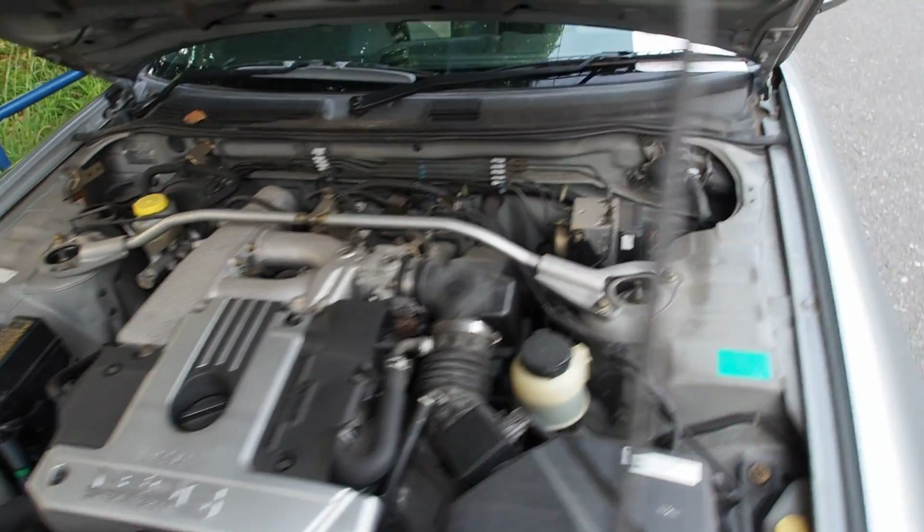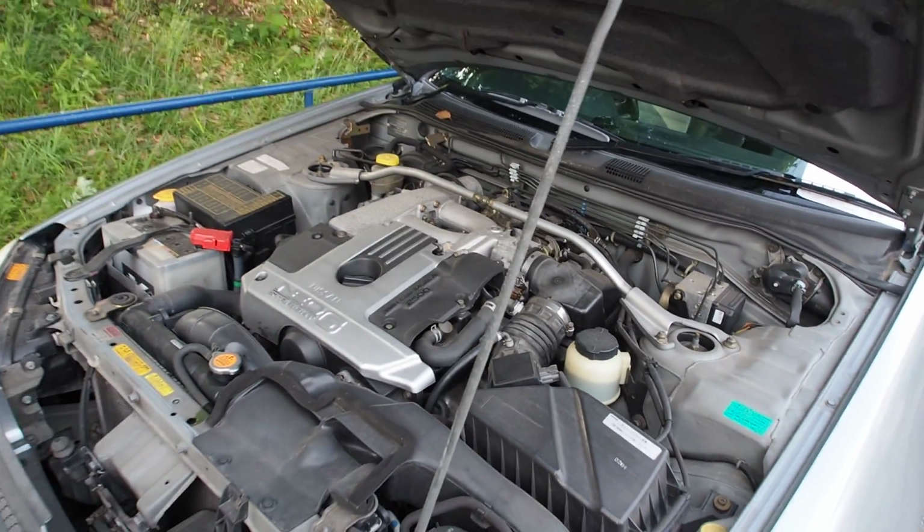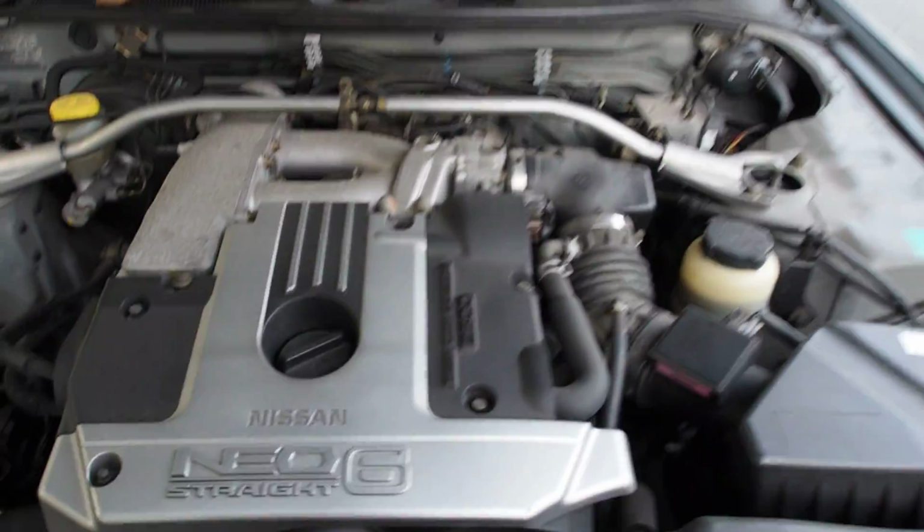Still comes with strut tower bar. Engine bay is super clean, and oil and coolant both look to be in good condition. Also no rust in there, which is good because R34s rust like crazy in the engine bays.